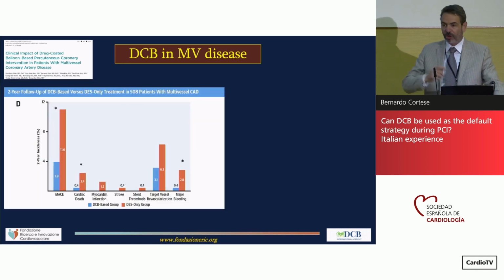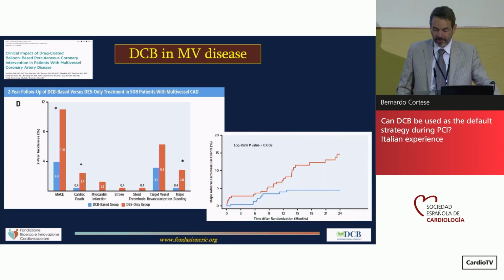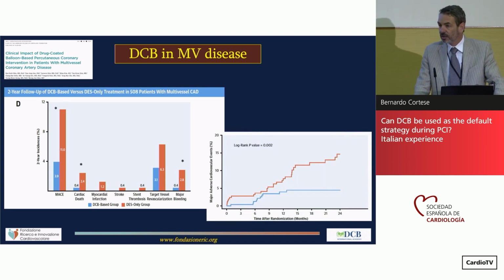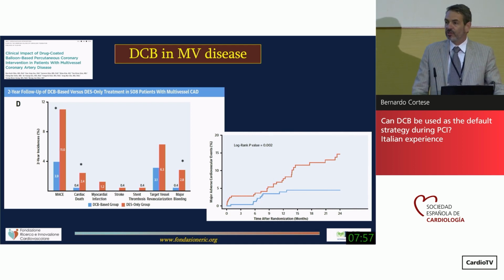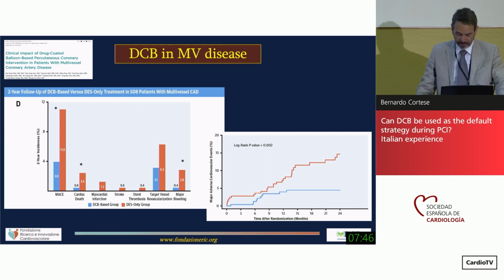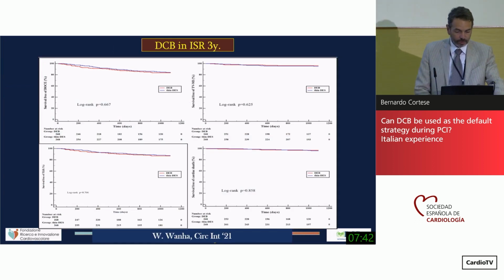Okay, so not long DS and small DCB, the contrary. The outcome is here. The Kaplan-Meier curves are quite reassuring for those that are believers of DCB. Maybe cardiac death, which is significantly higher in the DS, can be a play of chance, but MACE and obviously the risk of bleedings and target vessel revascularizations are there.